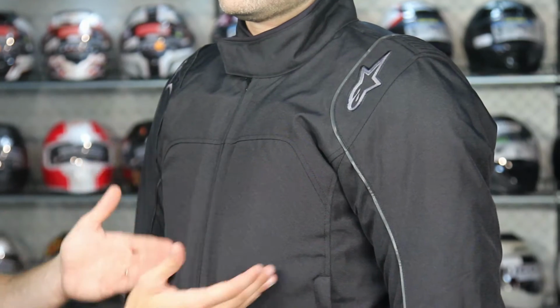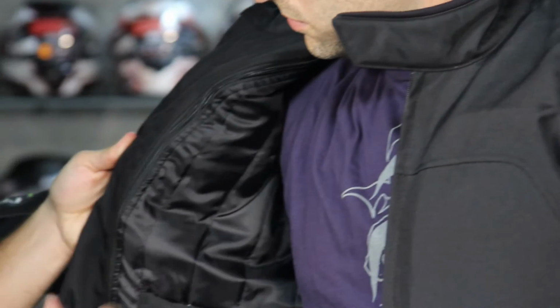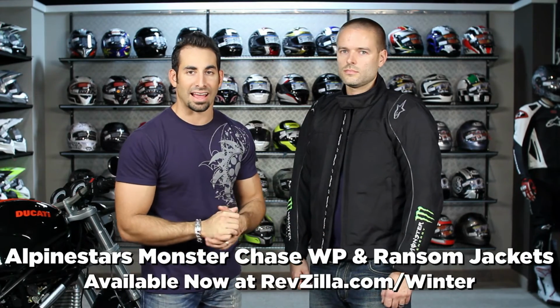You can even upgrade to the bionic chest protection from Alpinestars. Notice neoprene at the collar, micro Velcro, and when we unzip it all the way down, you're going to see the full sleeve quilted liner. If you go to check out the Chase WP Monster Energy Edition and it is out of stock, make sure you check out the Alpinestars Ransom, which is a very similar jacket, and it's really one of the staples for sport riding all season from Alpinestars. It's waterproof with the similar thermal full sleeve liner as well.